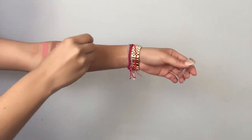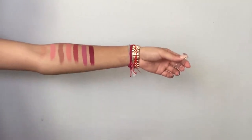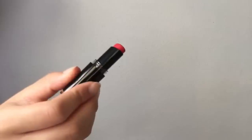So this one's called Sugar Plum Fairy in 908C, and it is my first and only berry lipstick shade. And it has the right amount of purple and red combined. It's amazing.